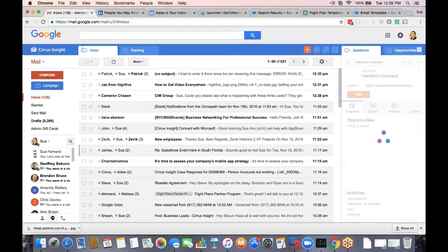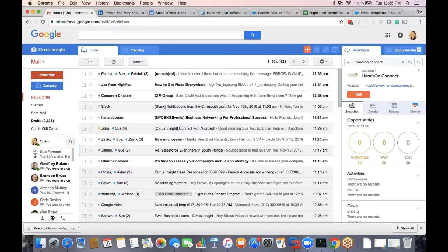I can go in and edit the record. Just like if I were to go into Salesforce and search Hands-on Connect and go in and engage with it that way, I can completely do it in the side panel.